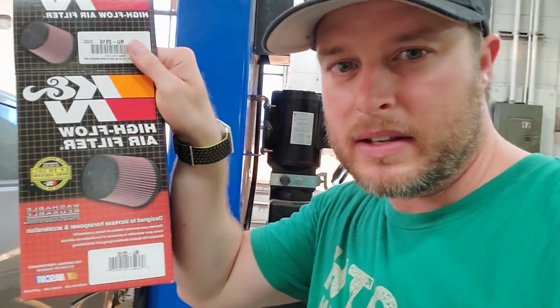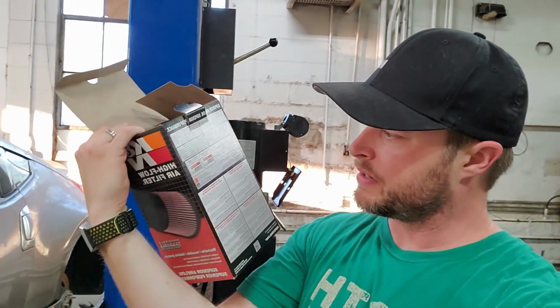Okay, I ended up buying these K&N filters for my car. It's supposed to be low profile, and apparently it's too big for my car. I got a few pictures of it. I'll try including them in the video.